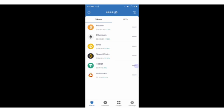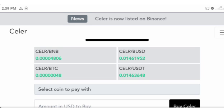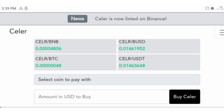We've seen the price on the Binance network, which is 0.017510. Now we'll go to the official Celo network to buy the token, and then go back to Binance to sell it. Now we are on the official website. As you can see, the price of Celo USDT is 0.01463648, but on the Binance network it is higher. So we'll buy it low here, then go to Celo on Binance and sell it there so that we can make our profits and keep them to ourselves.